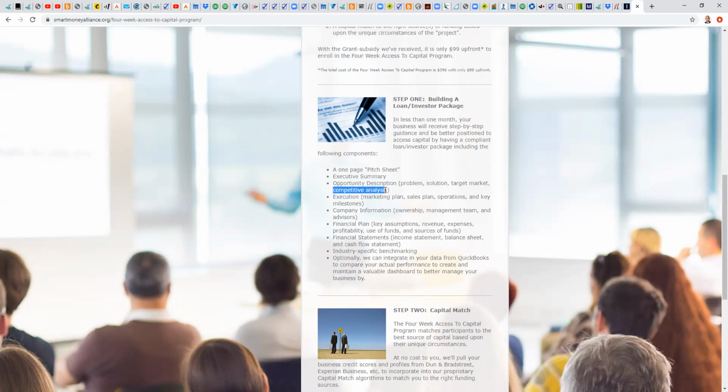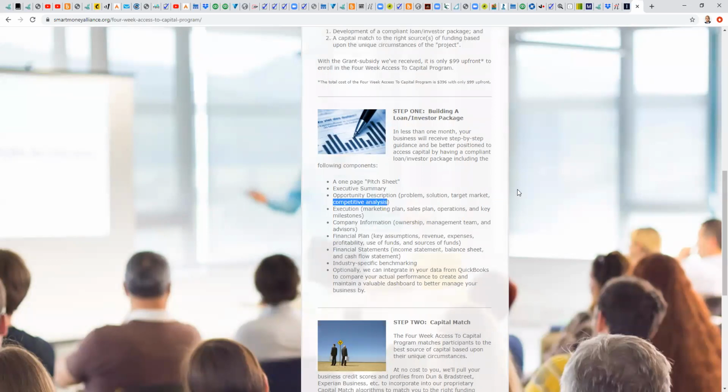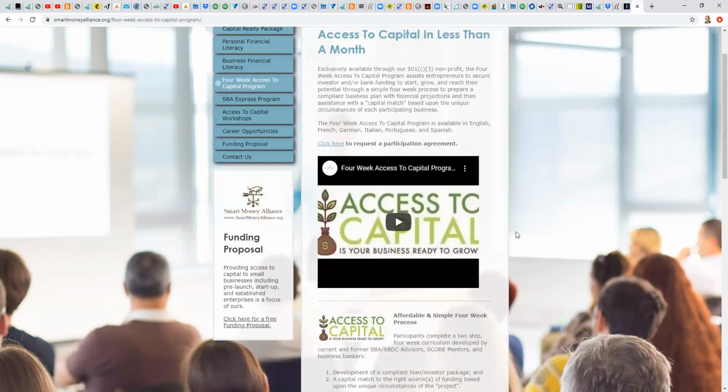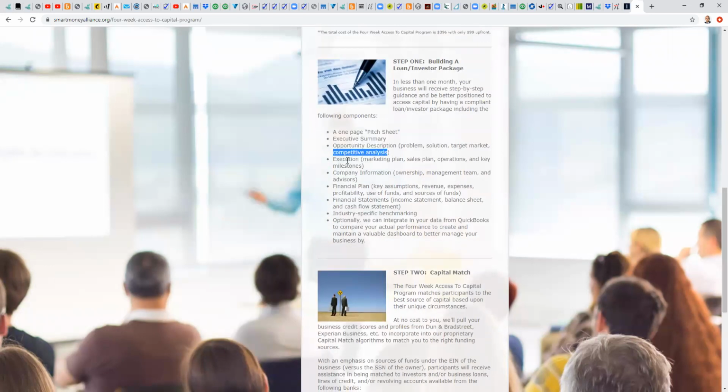And we need to do a competitive analysis. So these are all elements that are included in the packages that we build, whether it be here in the 4-week Access to Capital program or through our flagship Capital Ready. Additionally, we need to have the execution section, which talks about our marketing plan, our sales plan, our operations plan, and then we start putting together key milestones, key date triggers.